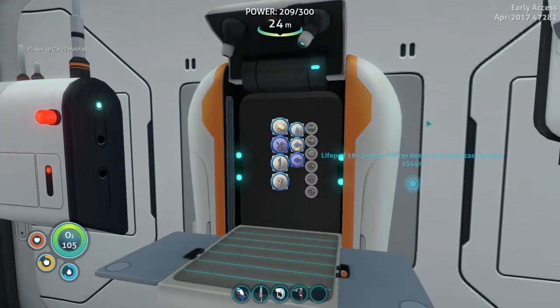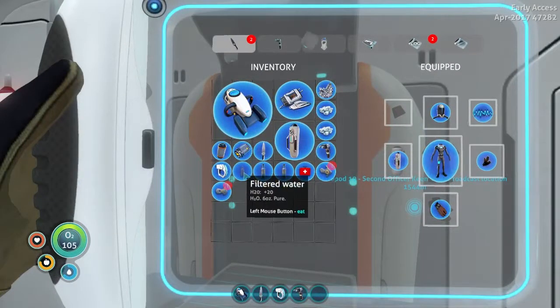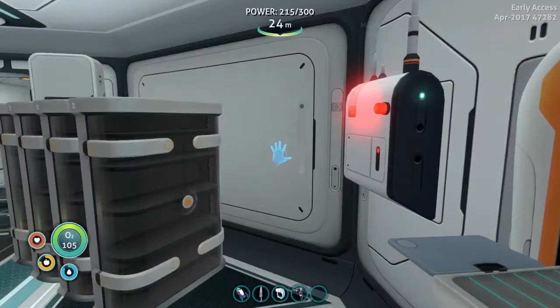Fill up on fruits and stuff before we leave. Actually, let's... that little water. That helps. What do we got? 32 food, 21 food. Okay. So the peeper is definitely better.